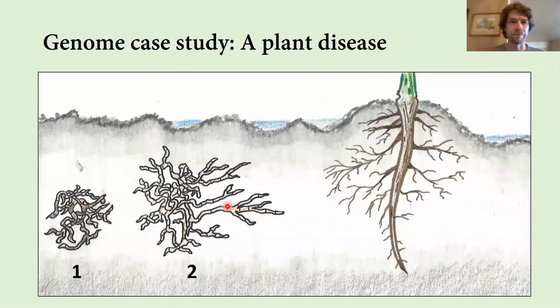So now I want to give you a little case study of what the genome does in response to something like a plant disease. My degree's in plant pathology, so I like to talk about this a little bit. So in this little figure, you have a chili that's been planted, and this is its nice taproot.